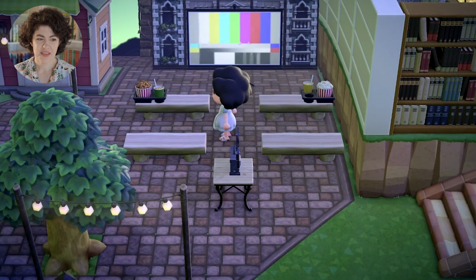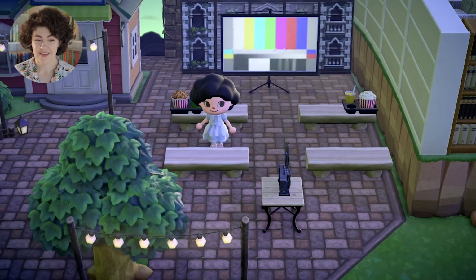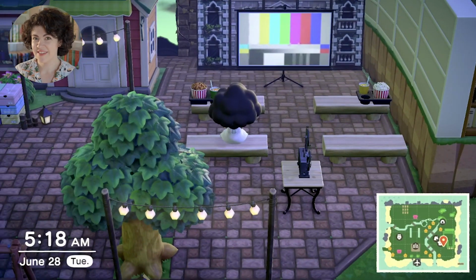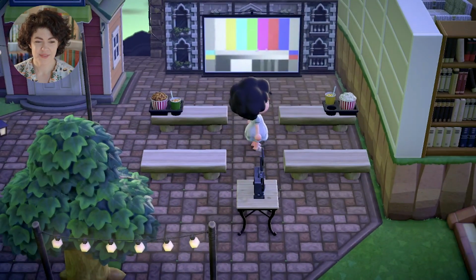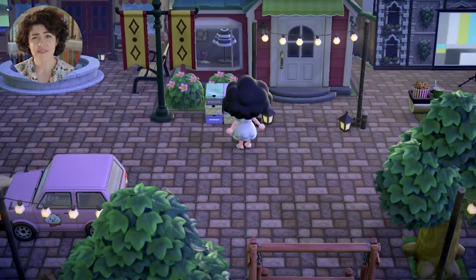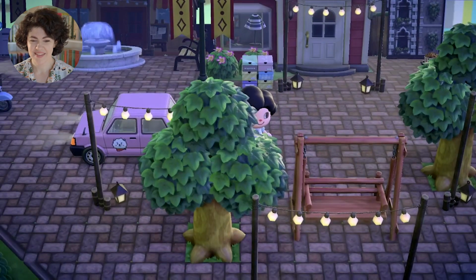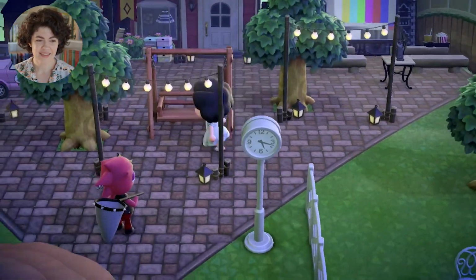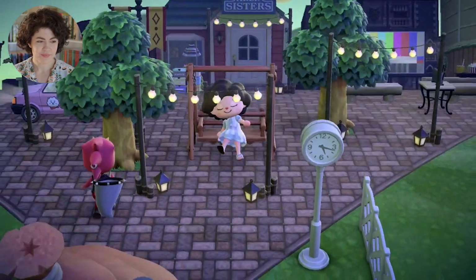That's pretty funny. But movies do play here, and TV, you know, it's fun when you turn on one of the TVs in Animal Crossing. Like, there's different programming every hour of the day, so it's just funny to see what they've got. We've got some popcorn. Here's the Able sisters. Look, they just got a delivery of shoes as well. Down here, we've just got a cute little bench surrounded by lights if we want to sit and enjoy.